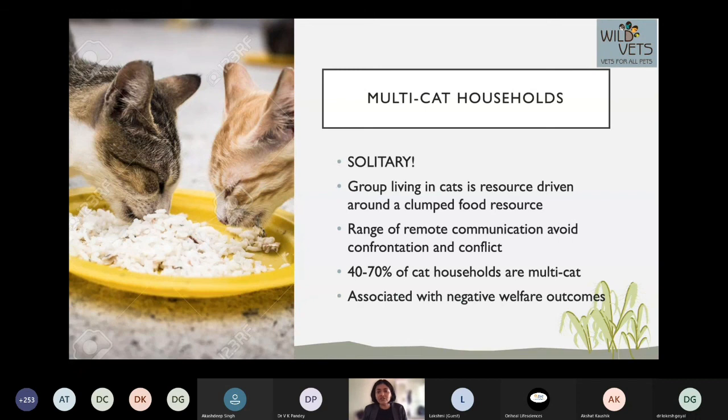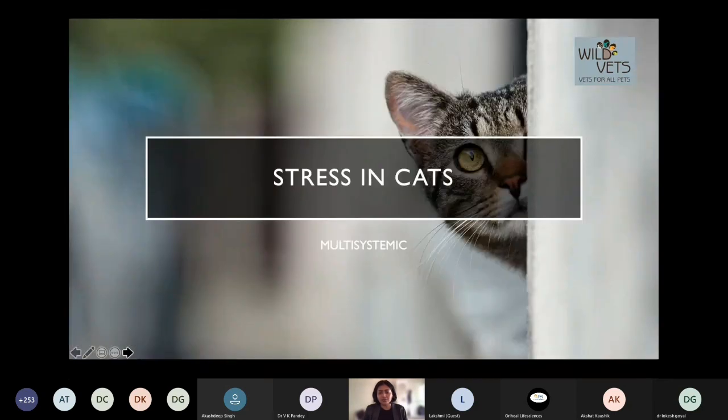In the US, they say 40 to 70% of cat households are multi-cat. I think in India, my experience at least, it's a little bit less. But there are a lot of households which are multi-cat, and there are a lot of behavioral and health problems that are associated with this. So they are associated with negative welfare outcomes.